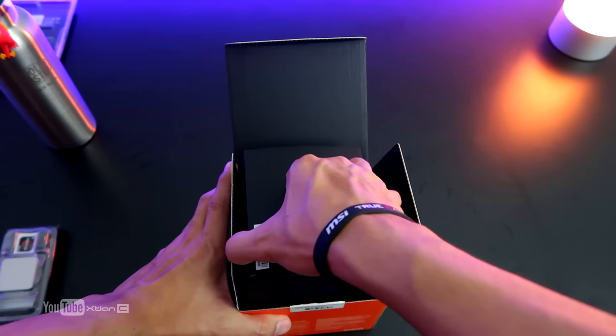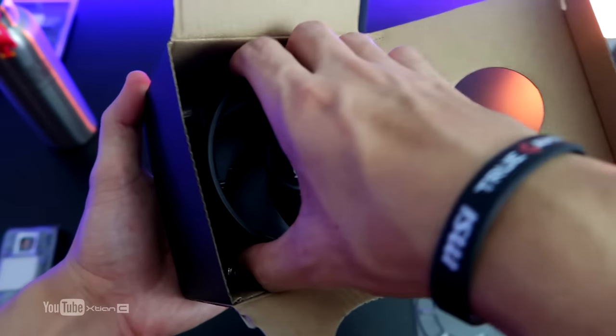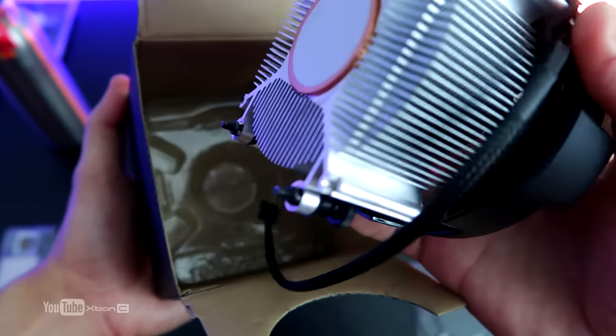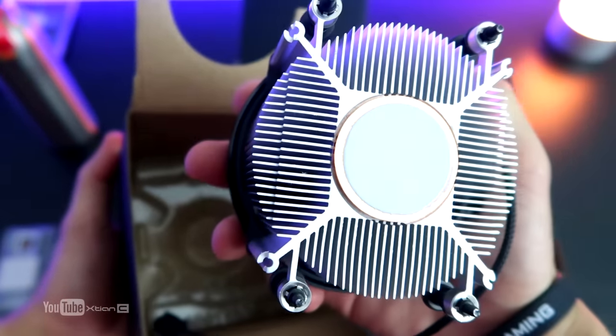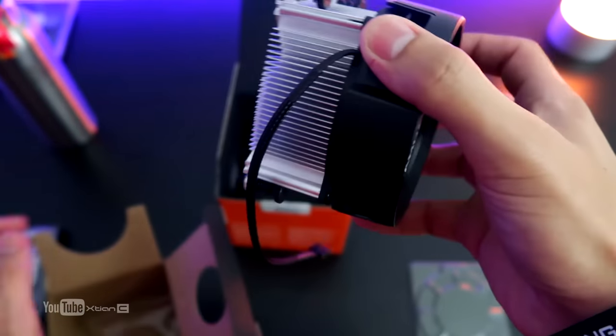Isa pang reason kung bakit ko napili itong CPU na to, it comes with a Wraith Spire cooler with 92mm na fan. So, di na akong gagastos sa CPU cooler dito guys. Yung CPU cooler na to can handle temps ng CPU if you're not doing a heavy overclocking.